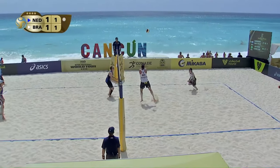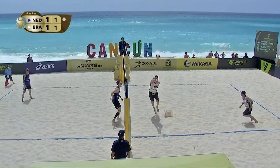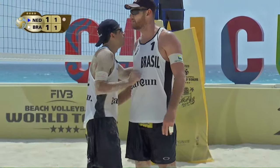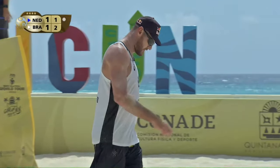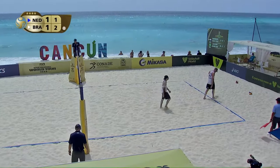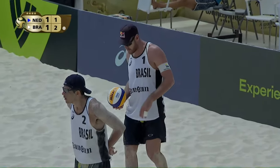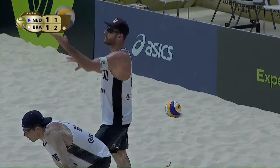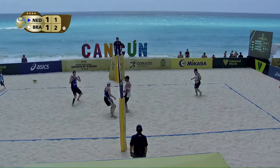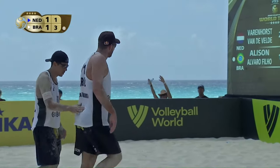Interesting answering from Van der Velde, really comes out around the ball. That's a great pickup. Another chance here for Brazil. Oh, I was going to say there was too much on that one, but it was perfect. It had speed and it was a high roll, but it was the perfect trajectory to bring it down onto the baseline. Massive. Alison comes up with the block. Good time to get that.